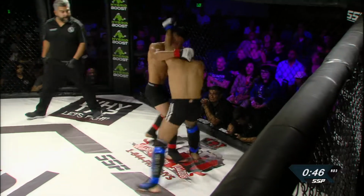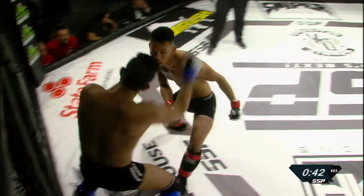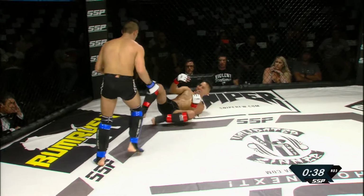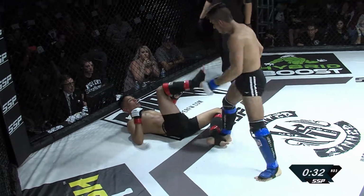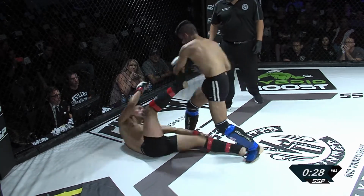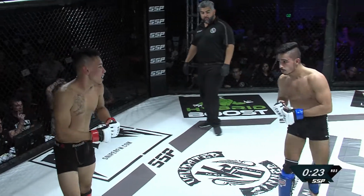Missing with the uppercut. Found a nice shot there with the right hand, though. Becerra trying to make this one ugly here to try to do some damage. Oh, inside shot from Nazari. Becerra inviting him into his guard. Becerra flirting with that up kick. But Nazari absolutely relentless. Oh! Becerra eating a left hand as he gets back up.